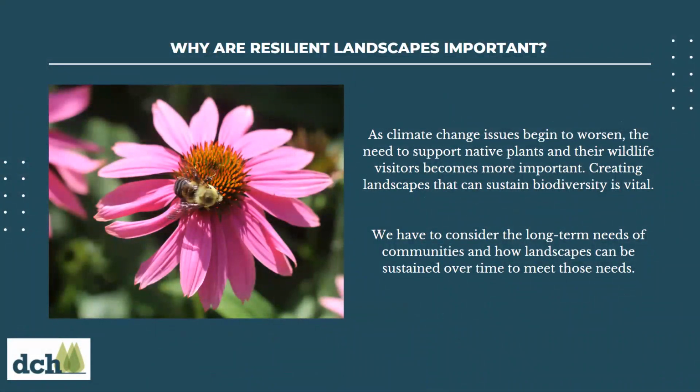Resilient landscapes have become a prominent element in urban development and planning. As climate change issues begin to worsen, the need to support native plants and their wildlife visitors becomes more important, and creating landscapes that can sustain biodiversity is vital. To do so, we must ensure that green spaces are protected and that future landscaping is done with an ecological and community-centered perspective in mind.